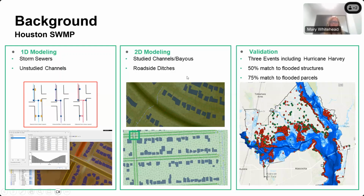Now for the validation events, each area chose 3 events. A significantly high event, like a Hurricane Harvey. A second rather extreme event, the City of Houston has a number that they have tracked over the last several years. And then potentially, if you can, a more in-bank opportunity, because that would really give them a better idea of what their in-system capacity is and what level of service they're seeing.